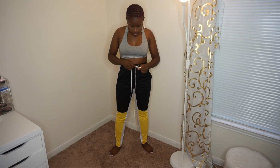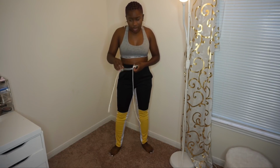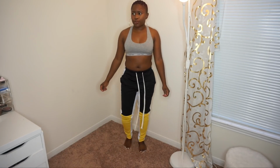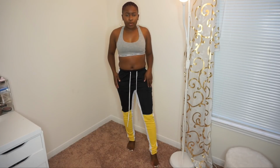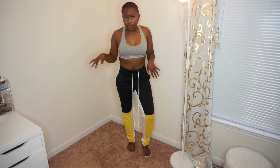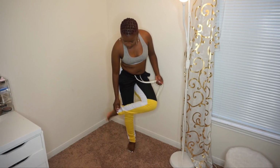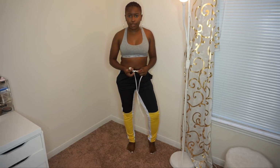Let's see how they look when I pull them down. But 9 times out of 10, I'm going to wear them high-waisted. So if you pull them down, this is how they look pulled down. They look cute this way as well. So you can wear them like this, which I probably will, because I think they look cute like this as well. And then I'll probably wear them high-waisted as well. So these ones are pretty versatile. They're a little bit long, not too long, just a tad bit. But I think they look really cute either way.